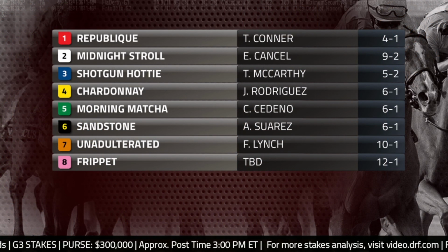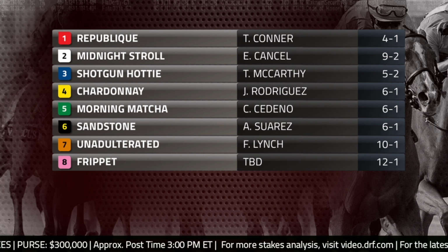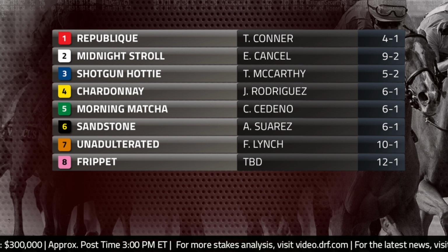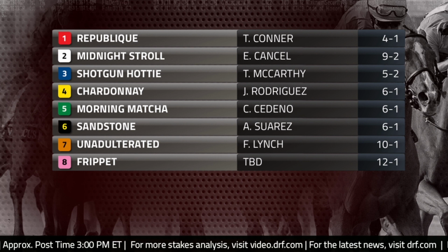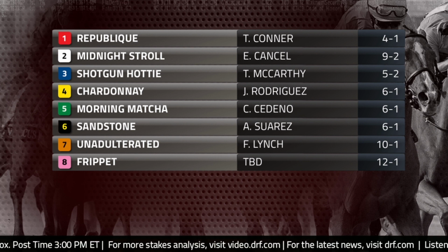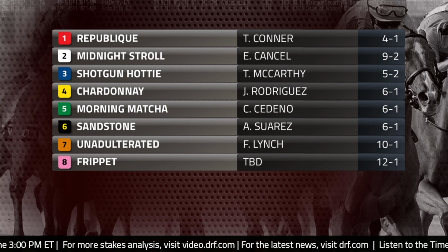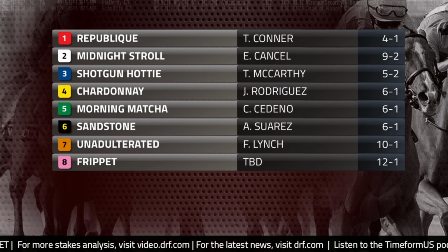Here's the field for the Grade 3 Delaware Oaks. The 3 Shotgun Hottie gets a little bit of class relief, Mike. She took on a couple of good ones in New York, Nostalgic and Venti Valentine in the Gazelle, and she's run very well in all 3 of her races in New York this winter. Yeah, she really did. She got into really good form. She was actually pretty good as a 2-year-old as well, Dan. But it really did feel like she upped her game when she came back as a 3-year-old. And she exits a rock solid performance last time in the Gazelle.